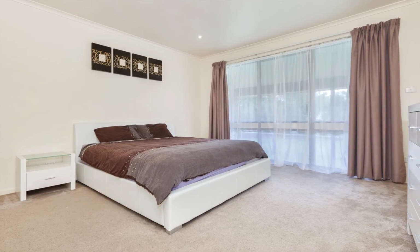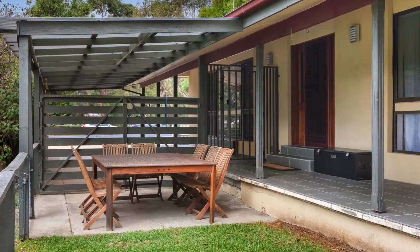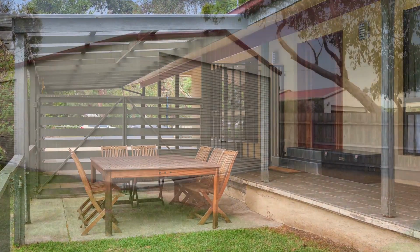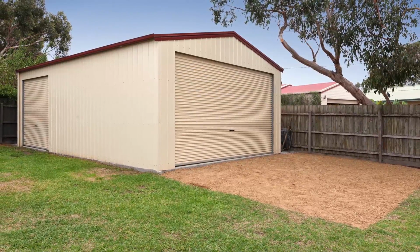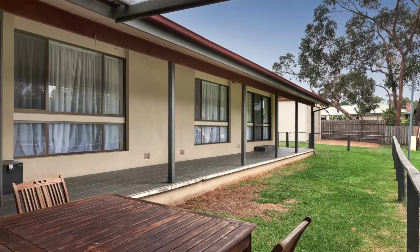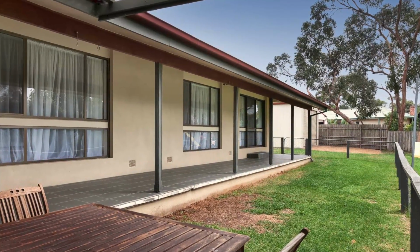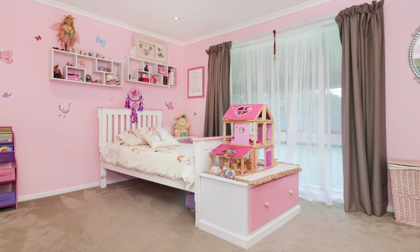A good-sized backyard for the kids includes a double garage with possible rear access subject to council approval, making this ideal for the tradesman with trailer or caravan. Conveniently located within a short walk to shops, bus, train, school, daycare and sporting grounds, this property is definitely one to see and well worth an inspection.